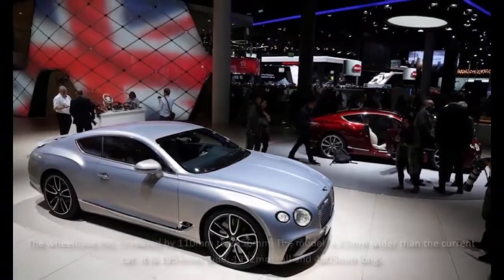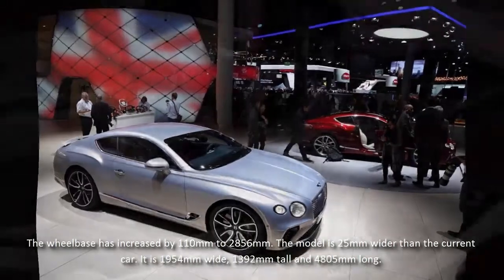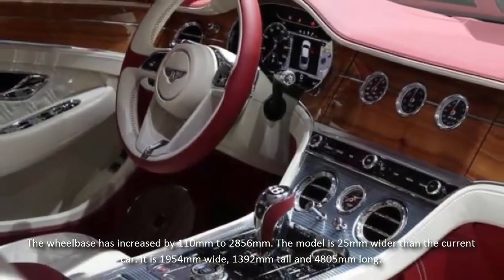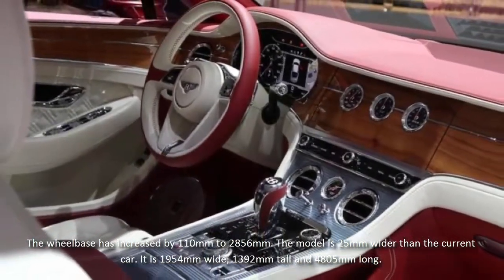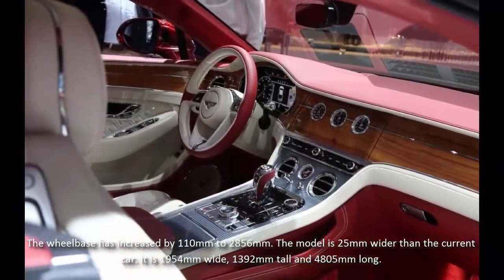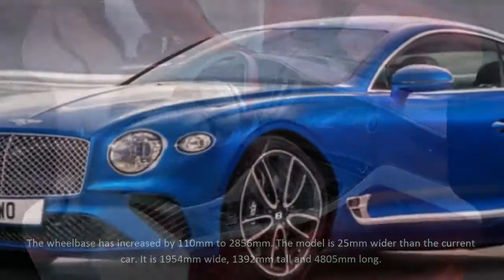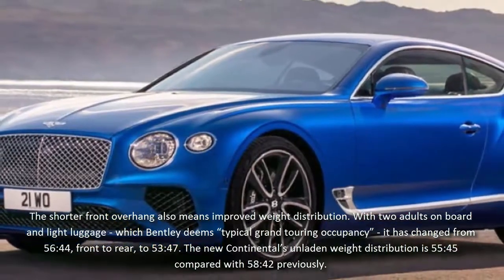The wheelbase has increased by 110 mm to 2,856 mm. The model is 25 mm wider than the current car. It is 1,954 mm wide, 1,392 mm tall and 4,805 mm long. The shorter front overhang also means improved weight distribution.